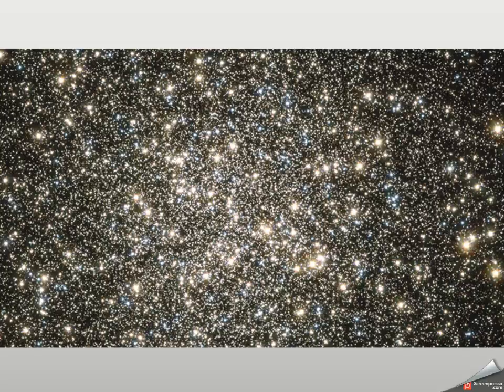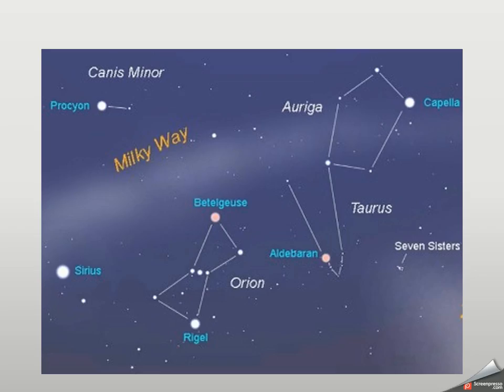It really is massive. This shows the constellations. So we've got the stars in the sky, and they stay in pretty much the same place. And so people have come up with all the constellations, with some of the most famous ones being the Seven Sisters, Orion, the Big Dipper, the Plough, etc.